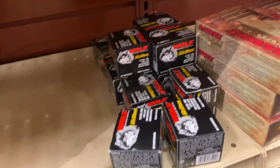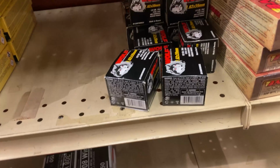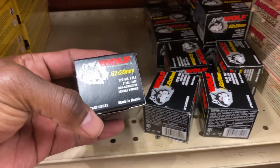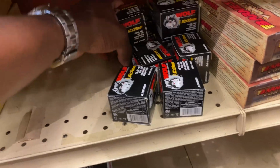Came across this AK-47 ammo. Looks like this is all they have in here. A few of these boxes, so we'll grab a few and take them up to the counter and see how much they cost.